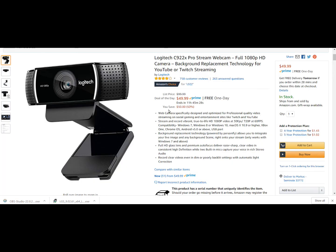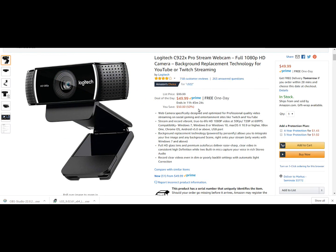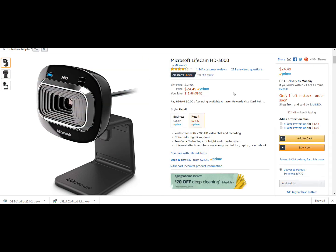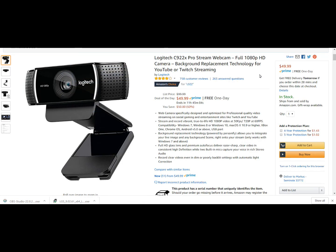So if you are planning to buy the Logitech, buy it now, because if you buy it for $99, there's a huge difference to the Microsoft HD-3000. If you're buying tomorrow, the Logitech will be 4 times the price of the Microsoft. Today it's only double the price and definitely worth it. But you have to decide on your own anyway.